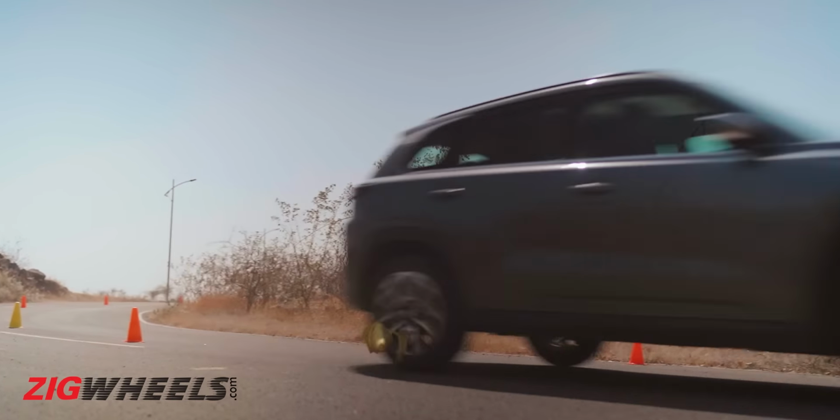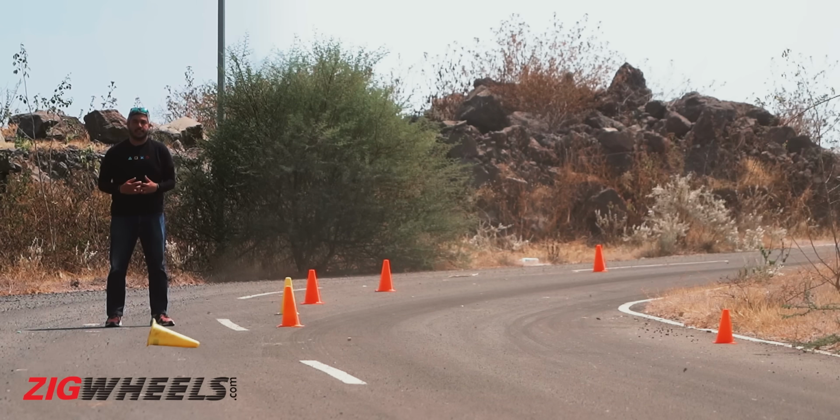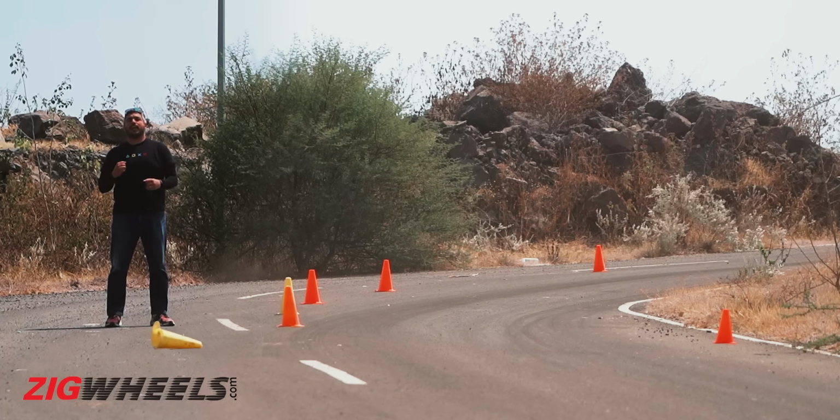The Grand Vitara is also our new long-term car which we'll have for a few months. Do let us know in the comments what kind of stories you'd like to see us do with it.